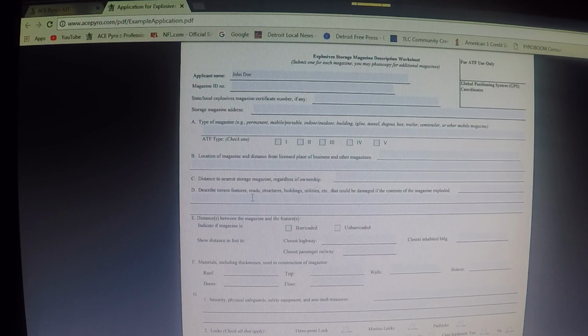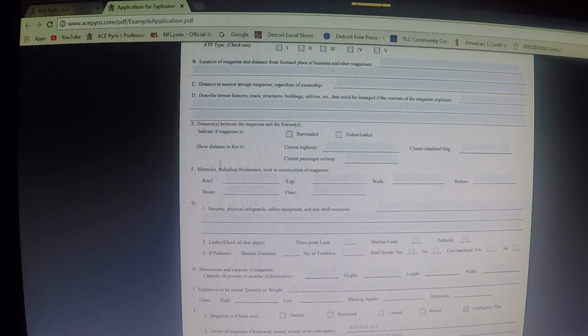Describe terrain features, roads, structures, buildings, utilities, etc. that could be damaged if the contents of the magazine were to explode. In my case, I have a barn and a shed, so that's what I listed. Distances between the magazine and these features. Indicate if the magazine is barricaded or unbarricaded. Mine was unbarricaded. Show the distance in feet to closest highway.